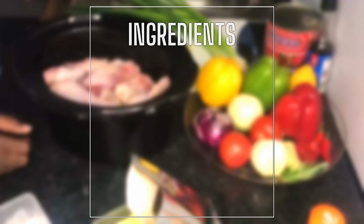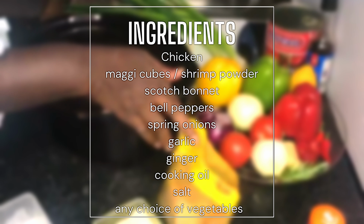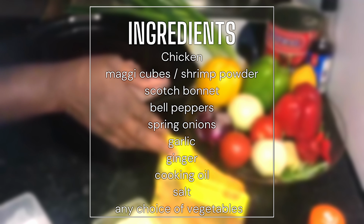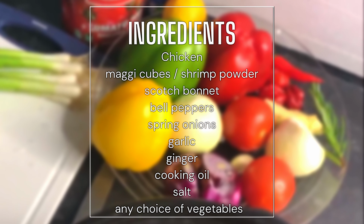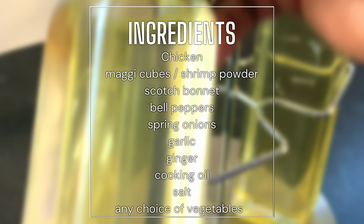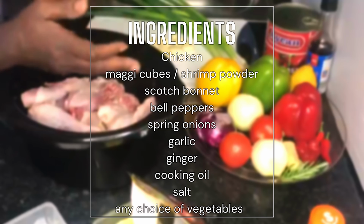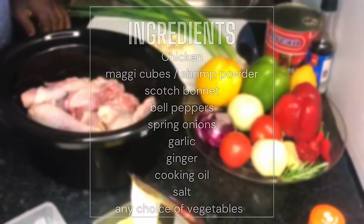And for the ingredients, you need chicken, Maggi cubes. I normally use shrimp powder instead of Maggi cube. You need scotch bonnet, bell peppers, spring onions, garlic, ginger, cooking oil, salt, carrots, or any vegetables that you would like to add. Add any vegetables of your taste.